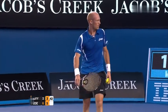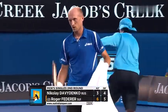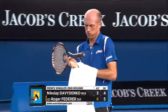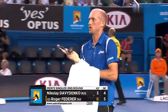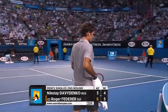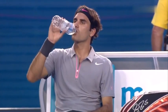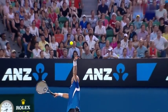Game, Davydenko. Well, he's done a remarkable job of fighting himself out of a corner. Now he's been down 11 break points. Roger's only capitalised twice. But in a moment, the number two seed will be serving for a 2-sets-to-love lead. They're pretty impressive. Federer would not be too happy with his conversion rate on break points. But Davydenko's got some good deliveries in there.